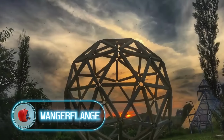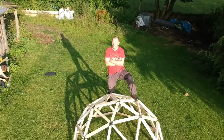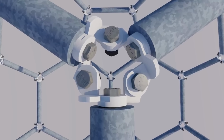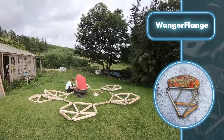Wanger Flange. Meet Paul Robinson, the guy who came up with a really useful home-built construction technology called Wanger Flange. This is a small piece of stainless steel with a bend and a couple of holes used to connect posts. They can be connected at any angle and in any direction, allowing anyone to build without limitations.